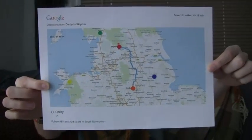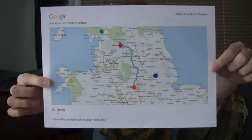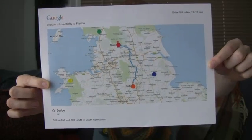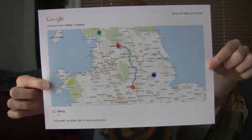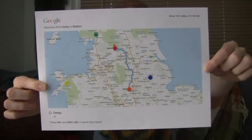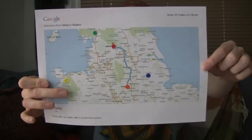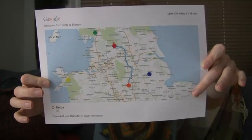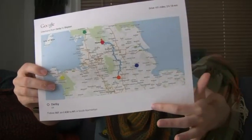So let's just check. There we go. Okay, we can see. So the orange dot is Derby, which is where I am at the moment. That's where I live, and you can see that Derby is pretty much in the middle. It's equidistant from the coast in all directions. You've got Wales sticking over this side, and you've got, oh god, what's it called? Is it East Anglia? I always call it the butt of England.